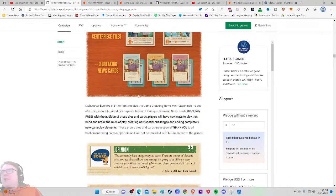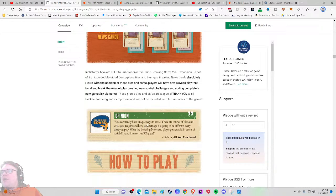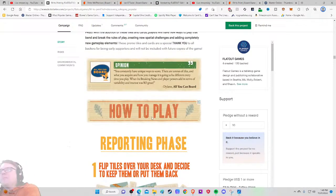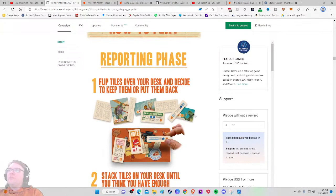You constantly have unique ways to score. There are tons of tiles, and what you require and how you manage is going to be different every time you play. Now, that's the kind of quote I love. What the breaking news and player powers add in terms of variability and interest was so great. Okay, yes, Dylan wins the best quote on the page in my personal opinion award.